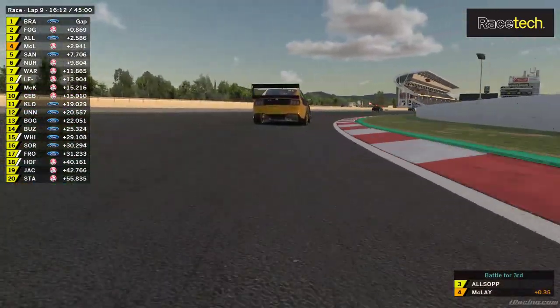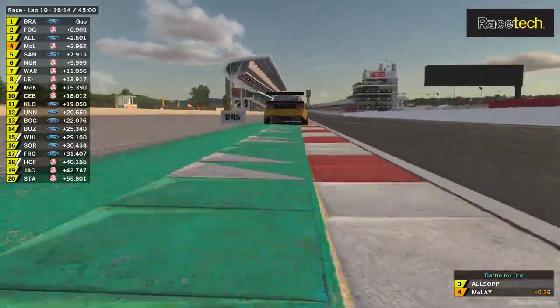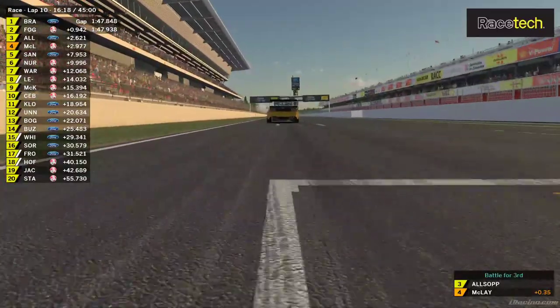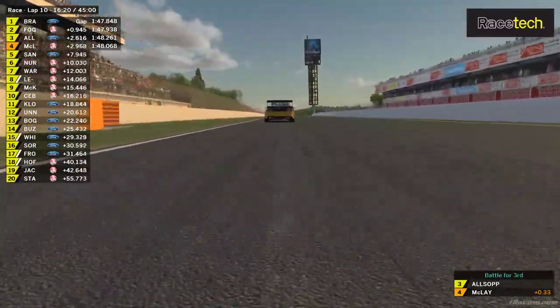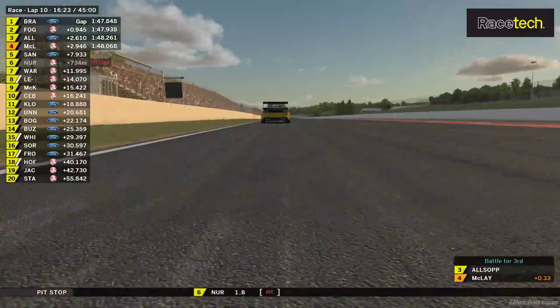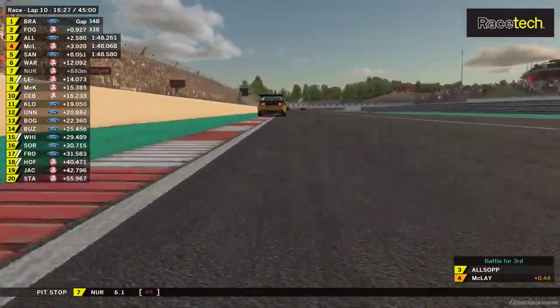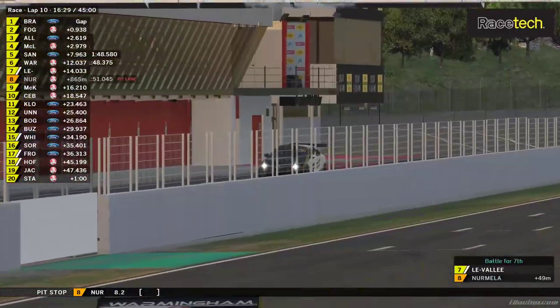Alsop with a crucial mistake there. And he's tightened up that corner a bit. Wasn't the best run for McClay. He had to hesitate to get on the power. We know he's really good on the brakes, though, is McClay into turn 1. But even he isn't nearly close enough for an overtake into turn 1 on this occasion.